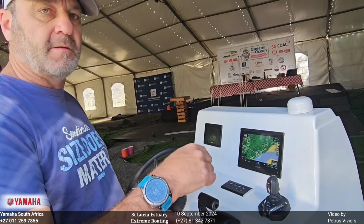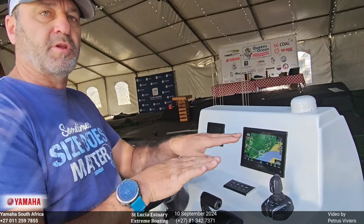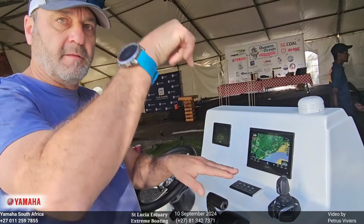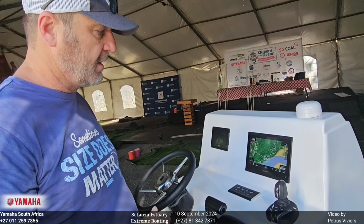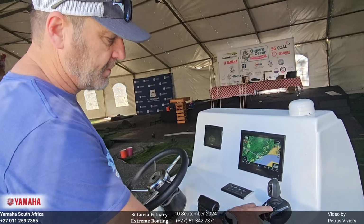And what will happen then is it's an anchor, a virtual anchor. The vessel will now put the props in forward and reverse and keep the vessel at that exact point. So you can do your bait fishing, whatever, and it will stay like that. Wind, current, whatever, it will stay exactly like that, putting the gearboxes in forward and reverse. Okay. So that's your fish point.